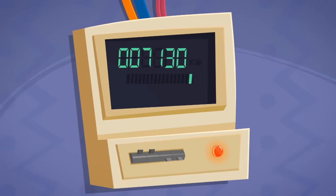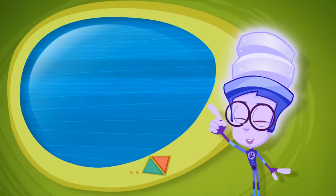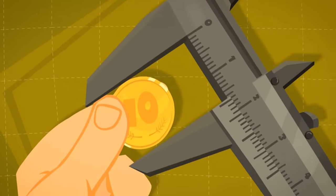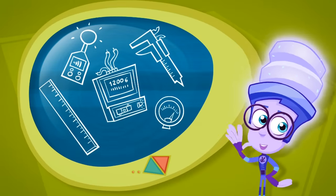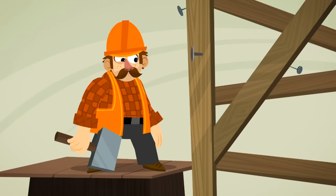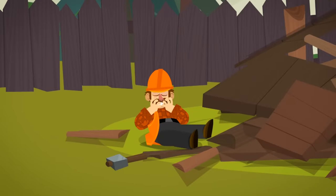An electric meter keeps track of how much electricity we are using. A decibel meter can tell us who is screaming or stomping louder. And a beam compass is used to accurately measure the size of a coin or a hole. We couldn't get by without wonderful tools like these. If we didn't measure the things we are building carefully, everything around us would just come loose and fall apart. Uh-oh.